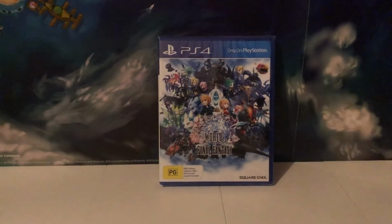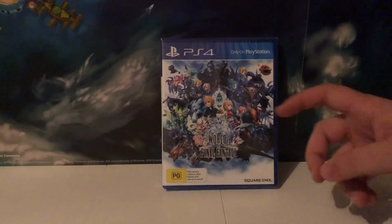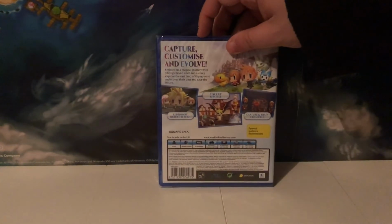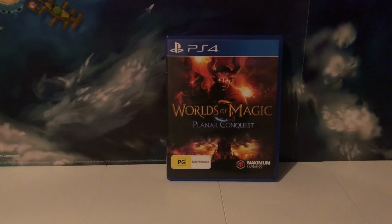World of Final Fantasy. Now, I'm actually surprised that this one is sealed. I know I've played the same game, but I can't remember if I played it at a friend's house or I was pretty sure I played it here, but my copy is sealed, so it couldn't have been this one unless it magically sealed itself again. I've only played like the first half hour of it, so I don't know much more than that, but it was pretty fun during that time. Worlds of Magic, Planar Conquest.